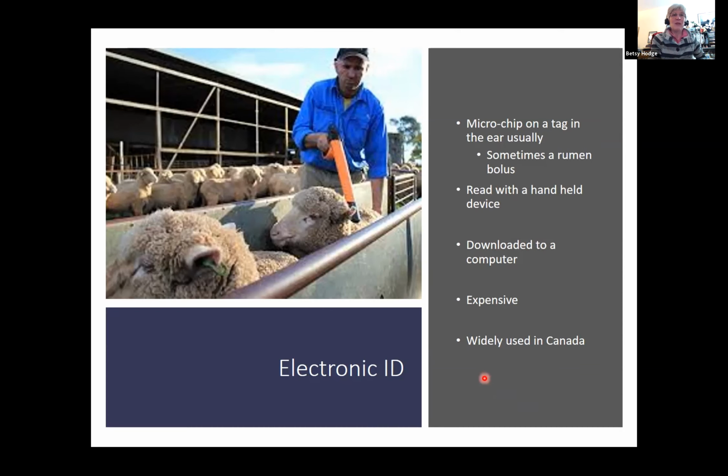But they may be required soon. So if you haven't started out, maybe you want to think about that. I know they're going to be required for beef cattle in the US. They haven't required them for sheep yet, but that is a possibility, I would think.